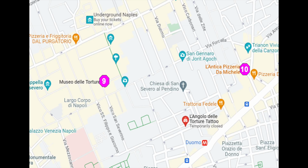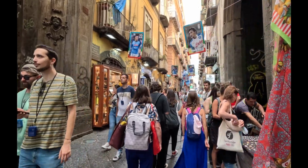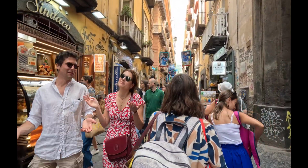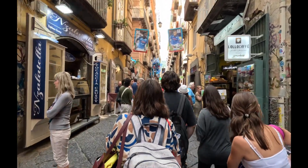And for the last 2, we're going to actually take ourselves back close to the Sansevero Chapel. This is a big must. You gotta just walk through the city. Now this can take all day if you want to, depending on what you're planning on doing. You're gonna see some great culture. You're gonna find some hidden gems.